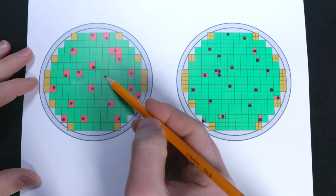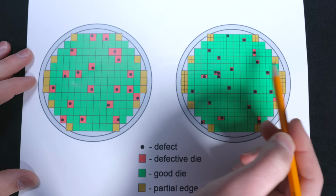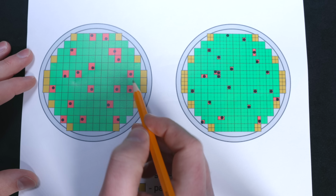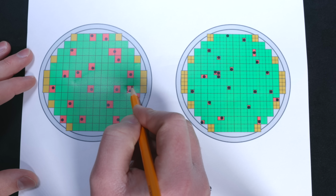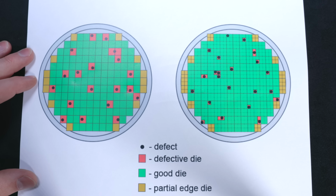defect density of about 0.5 centimeters squared on each wafer, well, you can see the issue. Our left wafer has about 24 defects, and our right wafer has about 30 defects. But again, math. Our yield rate is much lower when our chips are larger. So, problem solved. Just make smaller chips.